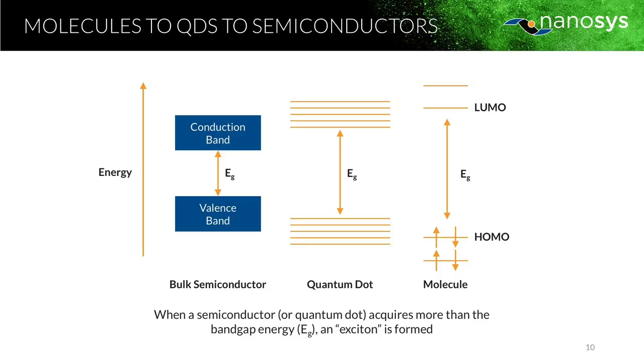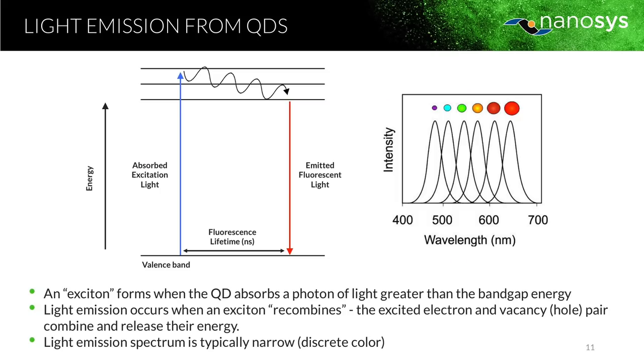One other thing that's important is a terminology that I'll use throughout this talk. If you give a quantum dot, or for that matter a semiconductor or a molecule, enough energy to promote an electron from the valence band to the conduction band, that excited state is called an exciton. We'll refer to that term many times. So let's talk a little bit more about this exciton.